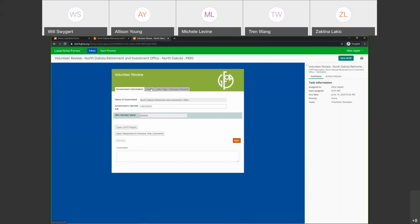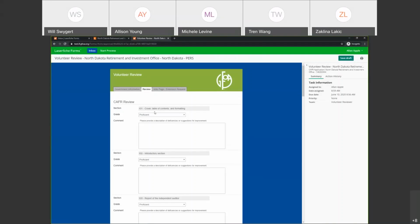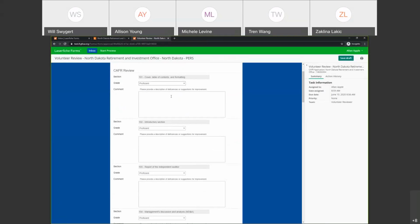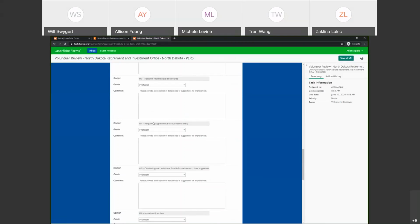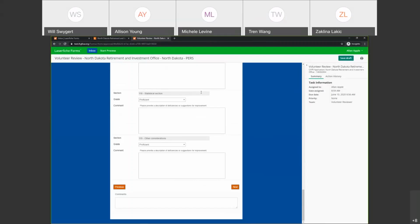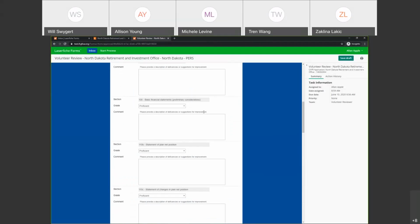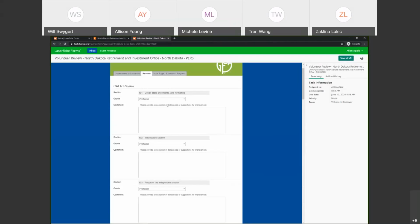The next tab is the review tab, where you're going to apply all your grades for the different sections. If I scroll through here, it just has different rows for the different section numbers. I could scroll through and see all of them. And I have a grade and a comment field for each of these sections, so I can apply values to one or all of these.